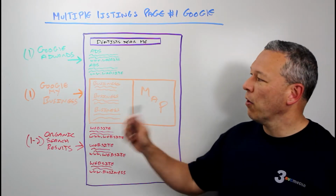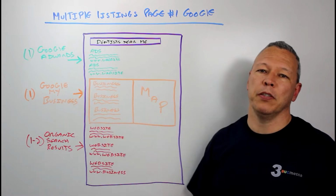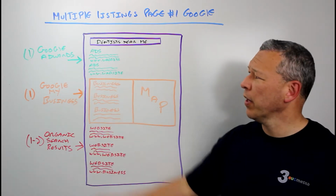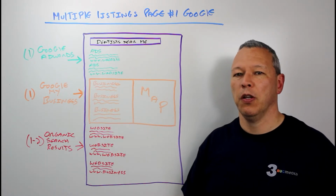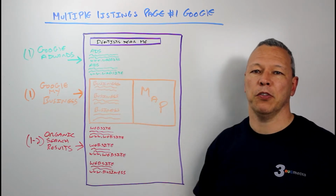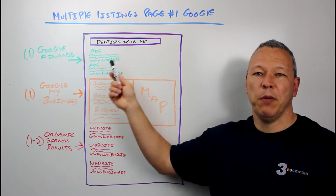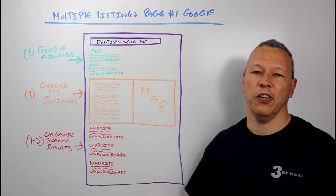Okay, so it's broken down into three areas. You've got your ads, you've got Google My Business, and you've got the organic search results. So we're going to start at the top. We have Google AdWords at the top. In a typical search result, you're probably going to get two ads showing up at the top of the search results. If it's on mobile, the ads pretty much take up the entire screen. You can't even see anything else unless you start scrolling down.